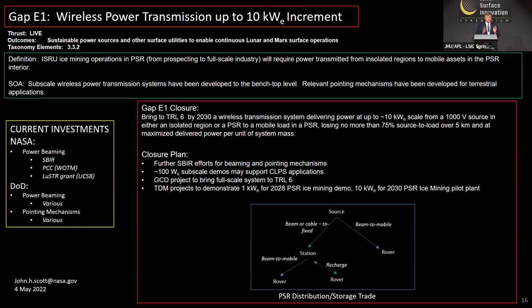Now we get into dealing with the permanently shadowed regions, the PSRs. Here's where we need power beaming. For production scale, industrial scale ice mining, we're thinking we'll need a building block that can offer 10 kilowatts transmission over multiple kilometers from a power source up in the sun or on the crater rim down into the PSR itself with a reasonably high efficiency. And we're thinking this is going to be a laser transmission system, as opposed to microwave, that some of the other power beaming work going on would be considered for other applications.